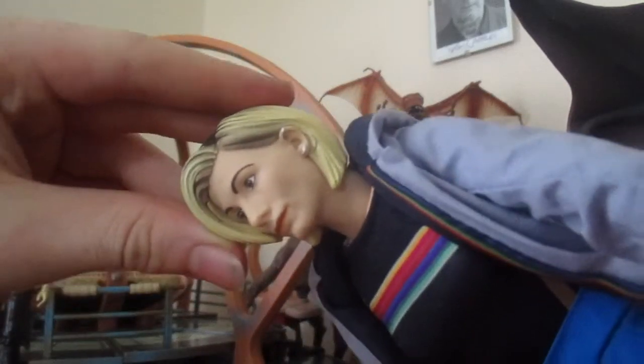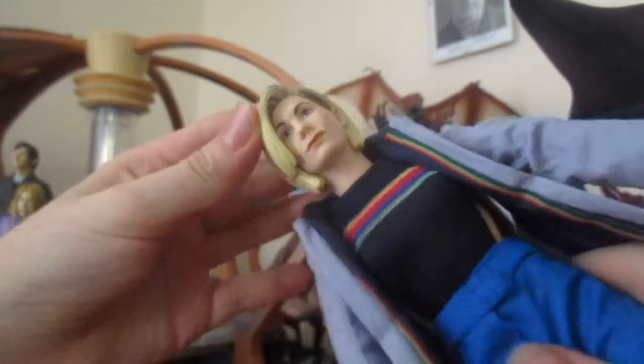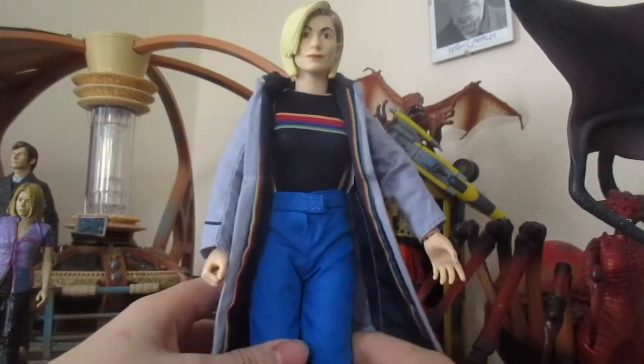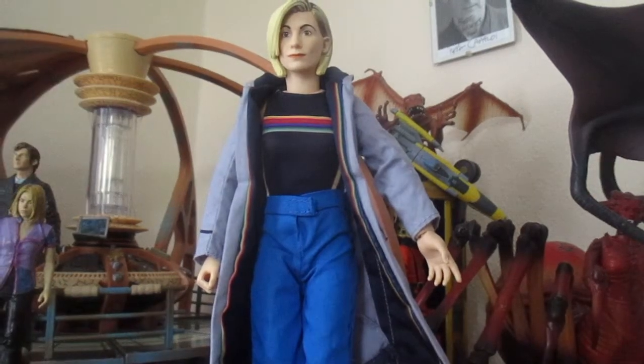Of course, she's got some earrings on her ear, which obviously I don't really like. I don't like earrings, really. I'm sad. I know. She's got a good likeness. You can tell it's Jodie Whittaker. But yeah, that's the figure itself. I guess I will show you the sonic screwdriver now.